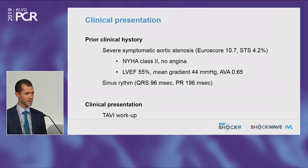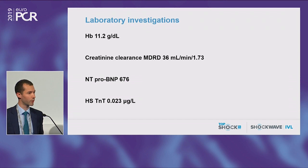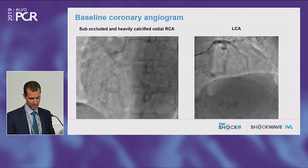She first came to us for a TAVI workup. She has indeed high-grade aortic valve stenosis with a normal LV function. Her risk score for surgical AVR was in the intermediate range, with an STS of about 4.2%. So when we saw her in the lab, she had quite normal laboratory investigation except for a moderate chronic kidney disease. So here is her baseline angiogram.